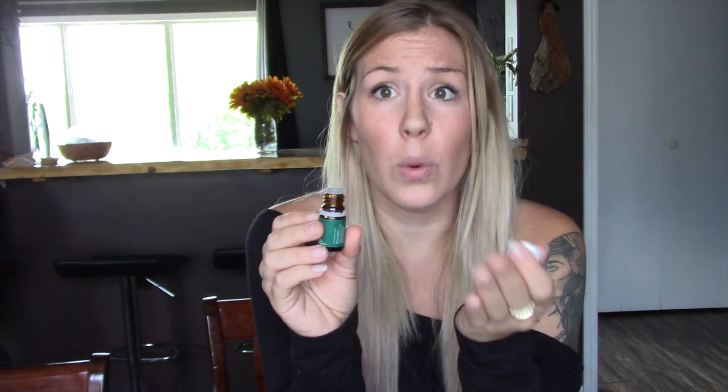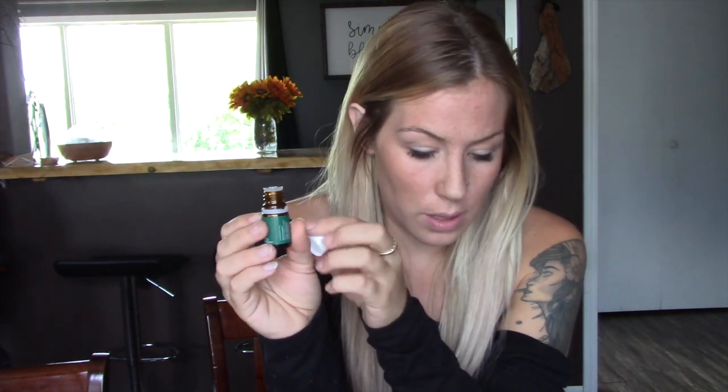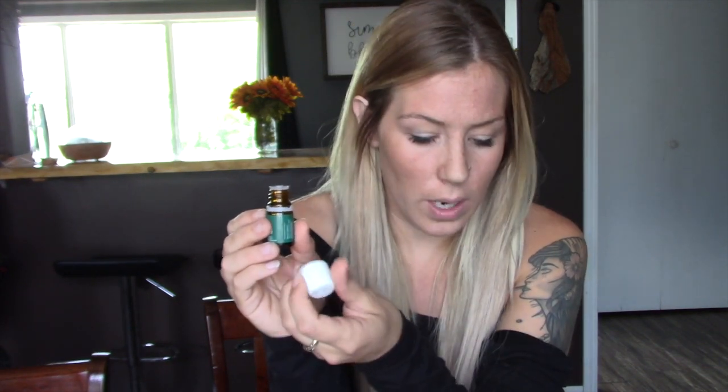So application ratio is 1 drop oil, 2 drops carrier. Okay, so it's a 1-to-2 ratio. We can apply 1 to 2 drops on location, abdomen, or temples, depending on what you're using it for. Inhale it directly, or you can diffuse it.